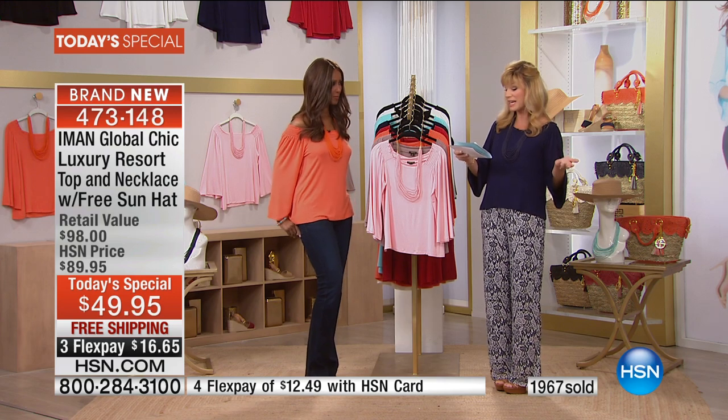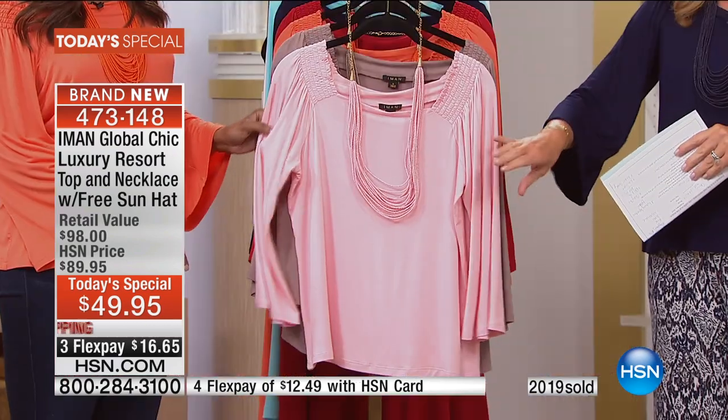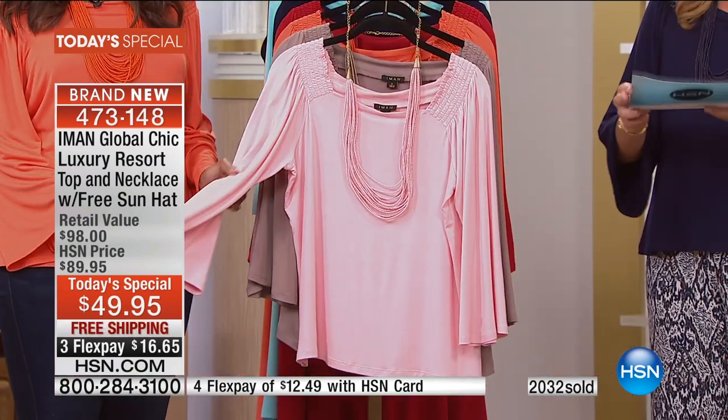And I love that you're able to get this home for what? $16? $16. And with your HSN card, I think it works out to be like $12. So if you want it, you've got to be ordering tonight. I do want to point out, you can go ahead and put these in the machine, wash them, tumble dry. You get the necklace that matches back. But these are already starting to get limited in size and colors. Extra small through 3X on this.